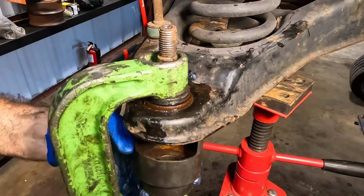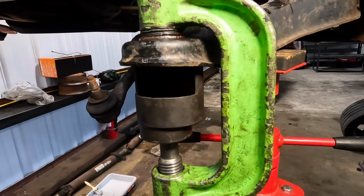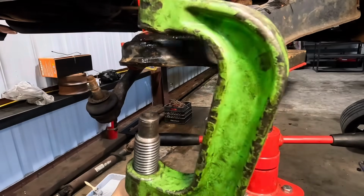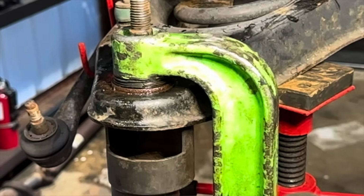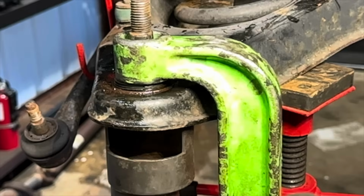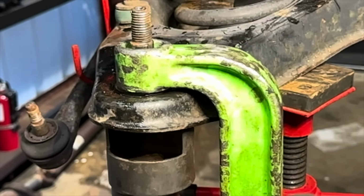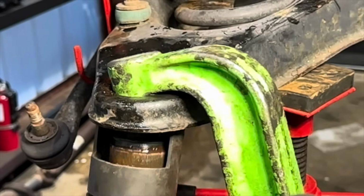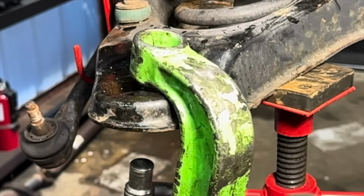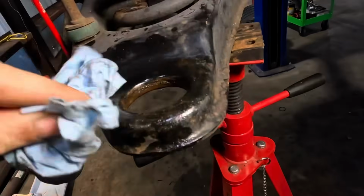Over here on the bottom side, we're going to go ahead and put in the adapter that's going to allow the bottom of this ball joint to slip through the control arm as we begin the press. With a couple quick hits from the impact, it's pressed right out. Got it. And all over the floor.